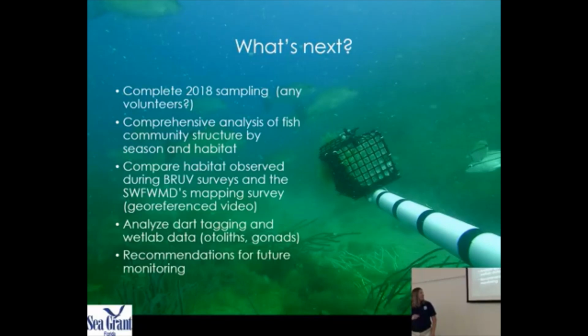And then we've got a few other things we're going to do. We've been tagging some of the fish, so we'll see if we get any information from that, and then maybe some reproductive information. So we also can recommend for future monitoring. So this may be something that will be used in the future.